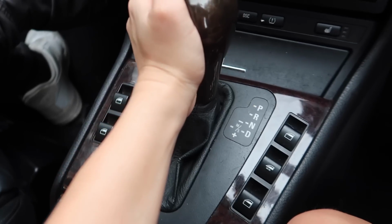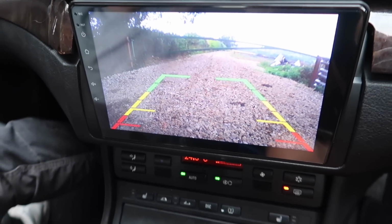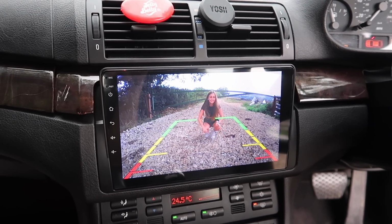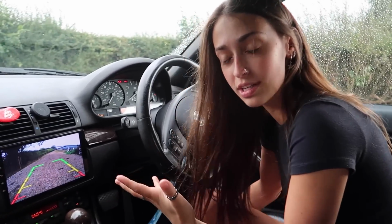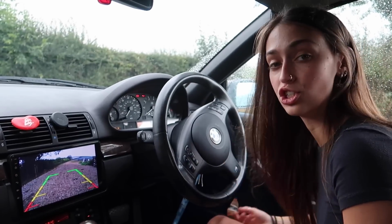You're so rude. But yeah, let me show you guys the reverse camera, because this is one of my favourite parts, because I just think it's sick having a reverse camera, because I can't reverse for shit. So this is so cool. Pop it into reverse. And my camera comes on. That is so cool. That's so cool. Like, how good when I'm parking, I can just see where I'm going. I can see how close I am to cars. Honestly, I'm actually just gassed.